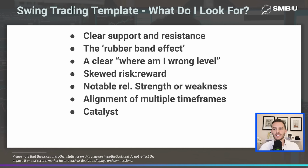And then a catalyst. So a catalyst could be breaking news. It could be fundamentally changing, or even technical in terms of a significant shift in momentum or breakout. All right, the catalyst could be a very clear breakout level after a multiple month consolidation.